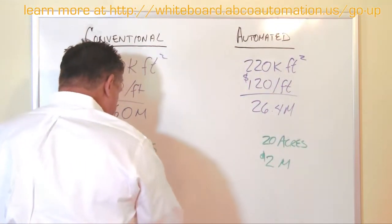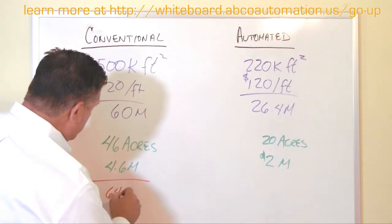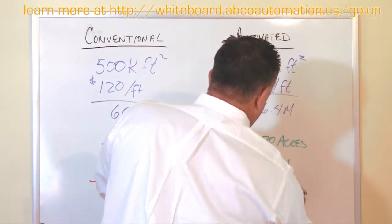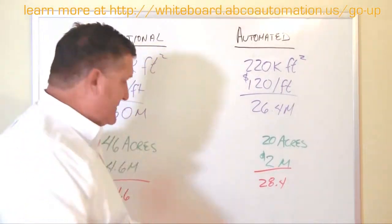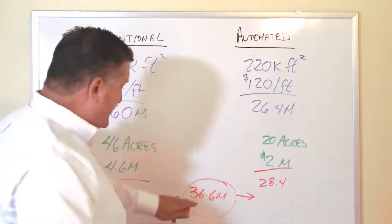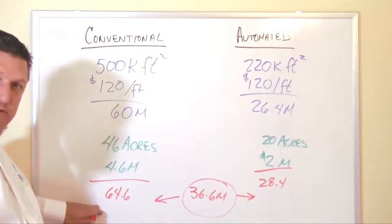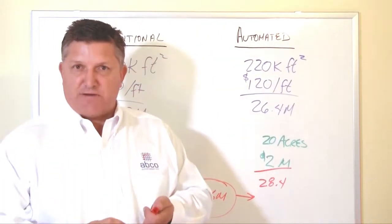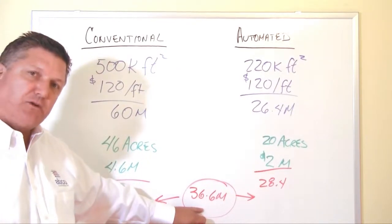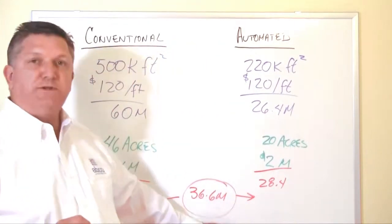So look at the substantial difference now when you build a greenfield building, conventional versus automated. You're talking about a difference of $64.6 million here, and over here, $28.4 million, and I've got a $36.6 million difference between these two. And that's $36 million you can spend on automation to get a building that costs the same as a conventional building that isn't racked, that doesn't have rolling stock, doesn't have a WMS, doesn't have an RF network with guns and so forth. You're talking about a lot of automation material handling equipment that you can invest in before you even turn the key and turn it on, let alone the labor savings once it starts to run.